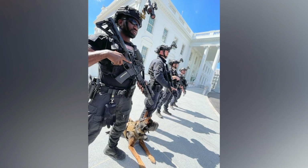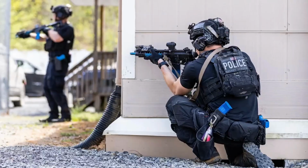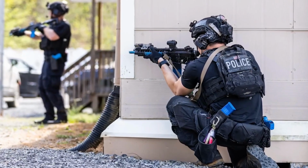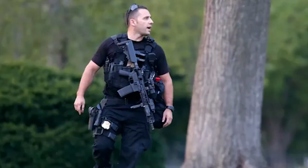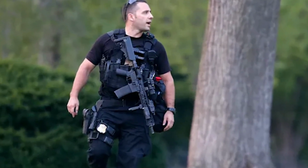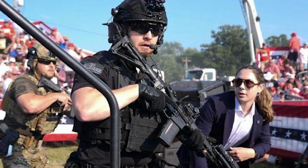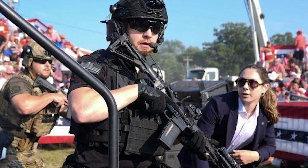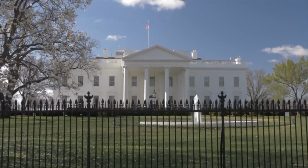Another key unit is the Emergency Response Team, ERT, which operates like a SWAT team for the White House. These agents are trained to clear buildings, handle explosives, and secure high-risk areas within seconds. During security breaches in the past, these teams have successfully intercepted intruders, often before they even make it inside. Their speed and precision make it nearly impossible for anyone to get past White House defenses.